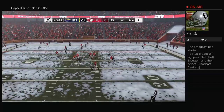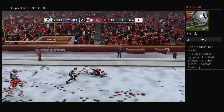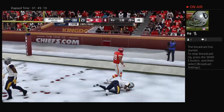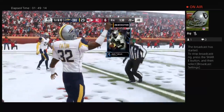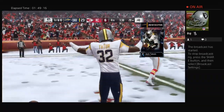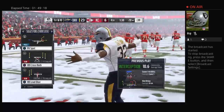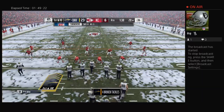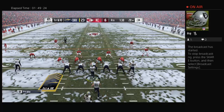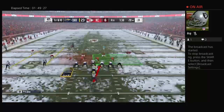As expected, they're going for it to keep the drive alive. And it'll be intercepted. Snags it for the pick. And a big turnover there as his guys will get the football back. Partner, we always talk about possessions being at a premium in these games. And now in this situation, throwing an interception here when you have to claw your way back in, that one's going to hurt, and in a big way.